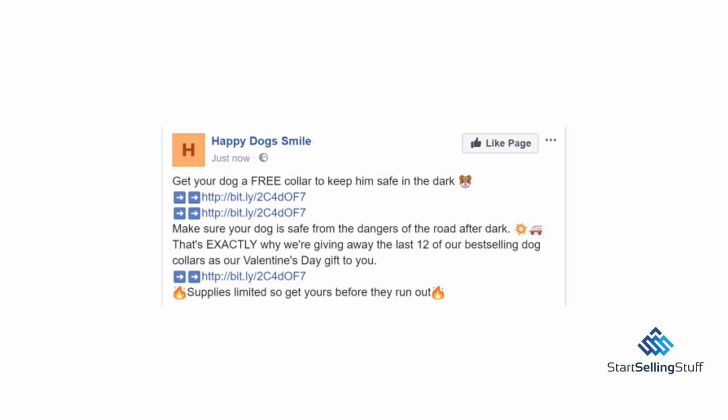First line: "Get your dog a FREE collar to keep him safe in the dark," dog emoji. The role of the first line is to grab people's attention and to get them interested in the product. FREE in all caps because that's what's unique about our offer. If you're doing an 80% discount, write 80% discount or 80% OFF in all caps. You want to get people's attention as best as you can. An emoji at the end of the line, again, just for getting people's attention.